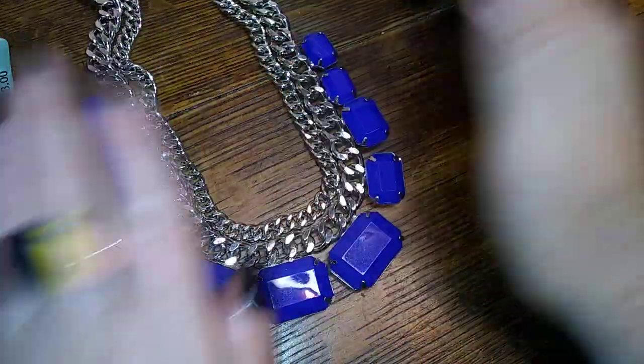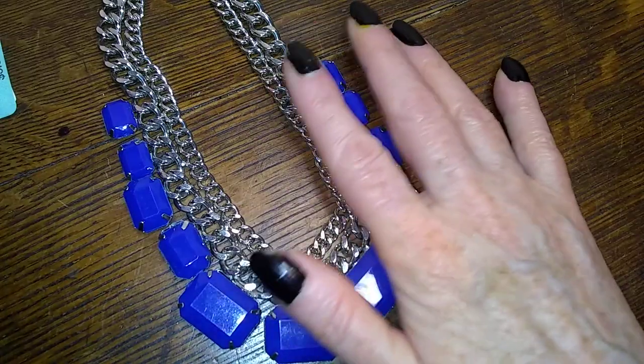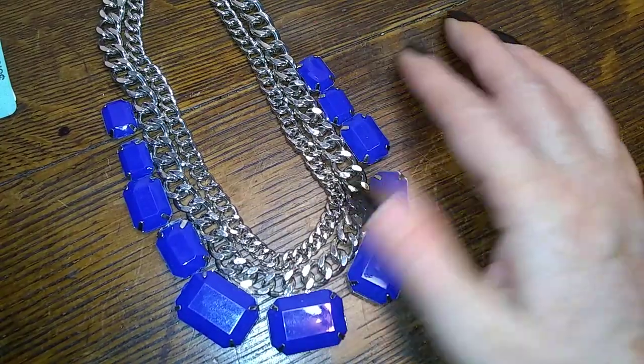We already had one of these. We had one of these in a light blue. Oh, let's see if I can't get it to lay right. Oh, pretty. I like the dark blue one better. But we had the light blue variant of this. Yeah, buddy. Pretty.